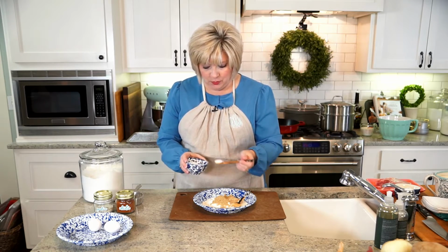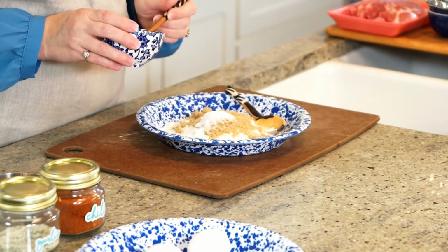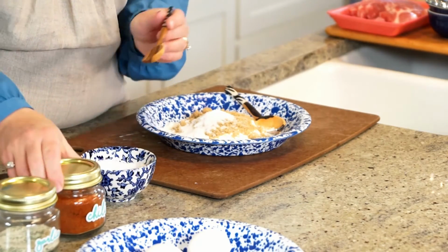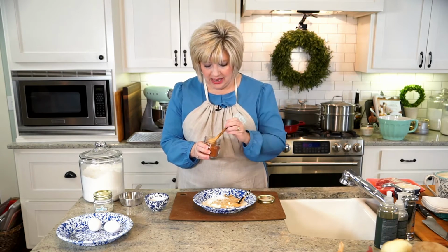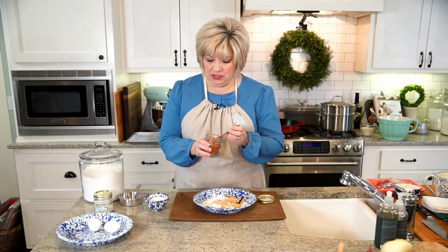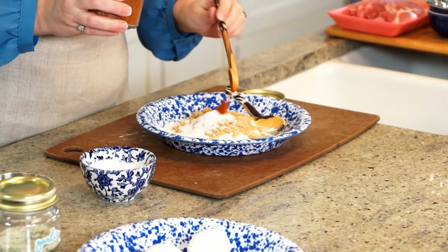Then I'm going to add, we want some good salt. So I'm going to do 3 teaspoons of salt, and then an ode to my Uncle Buddy, I've got a little bit of chili powder here, and I'm going to do a scant 2 teaspoons. I've tried it a couple of different ways. I've done it with 1 teaspoon. I did it with 3. I think 2 is good, but you don't want them to be heaping. You want them to be just a little bit less than, if that makes sense.